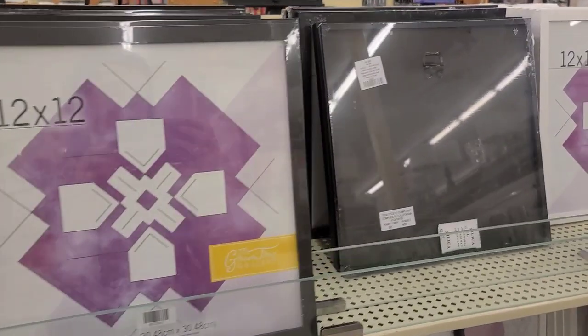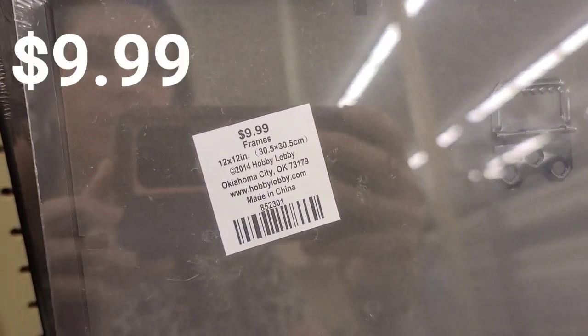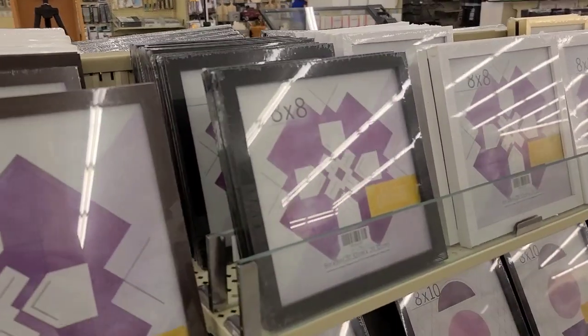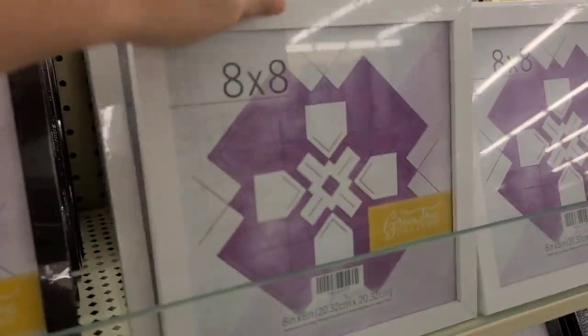I love square frames, and they are actually pretty hard to find. So these square frames at Hobby Lobby are my go-to. You can get them in a variety of different colors and also different sizes. They have them in 12 by 12 and 8 by 8. So also another great option for a gallery wall.